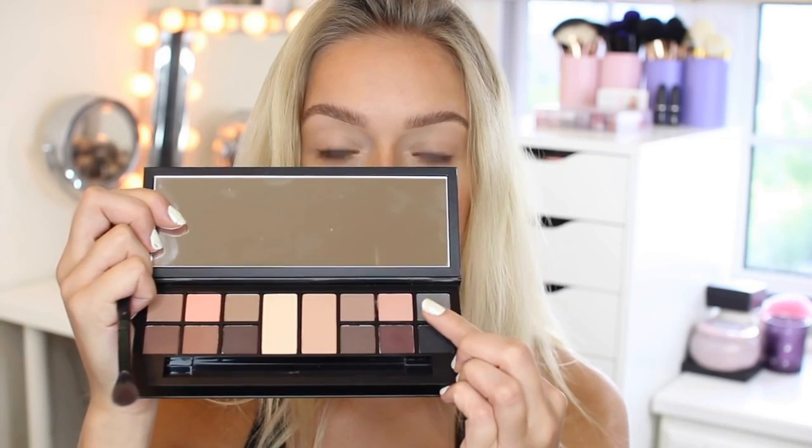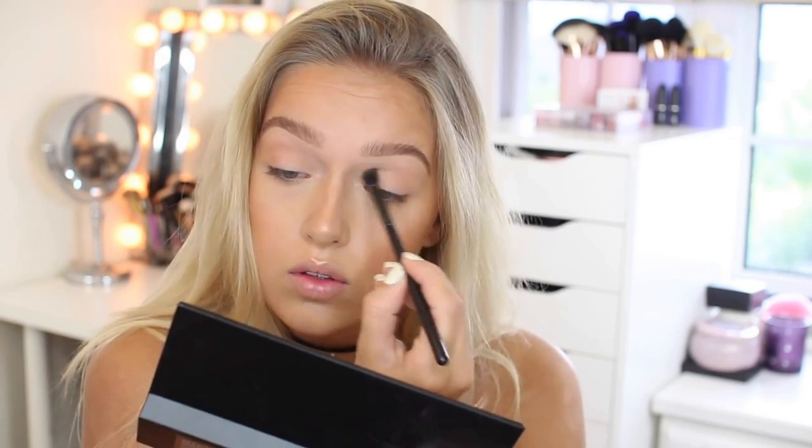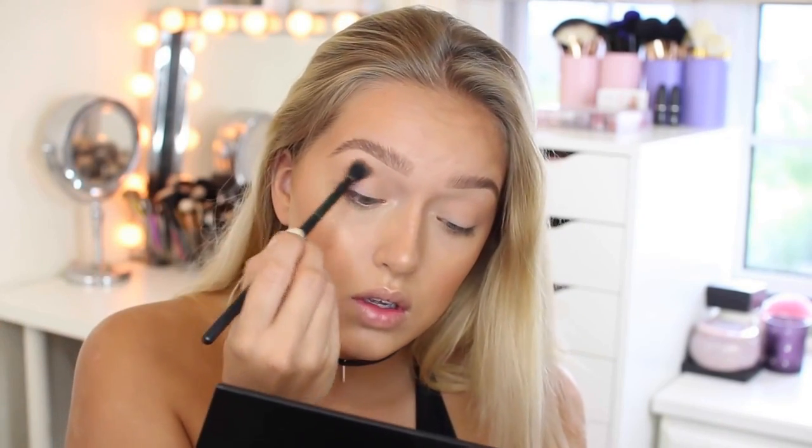So this is called something like the Matte Eyes palette from Smashbox. I'm taking that more muted pinky color and I'm putting that all in my crease, and I'm going to continuously do that until I'm happy with the depth I'm getting in my crease.